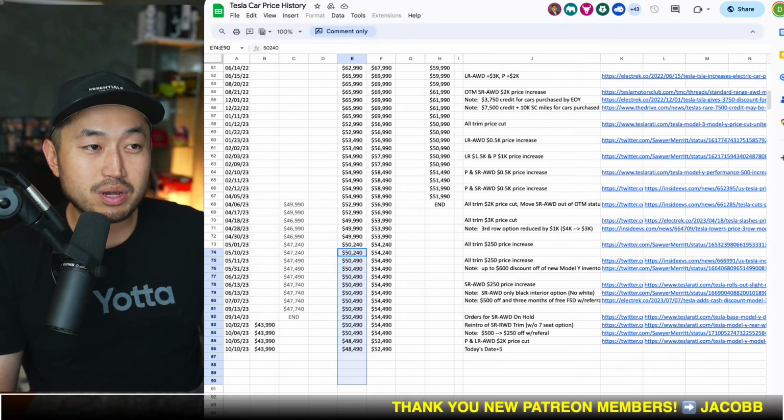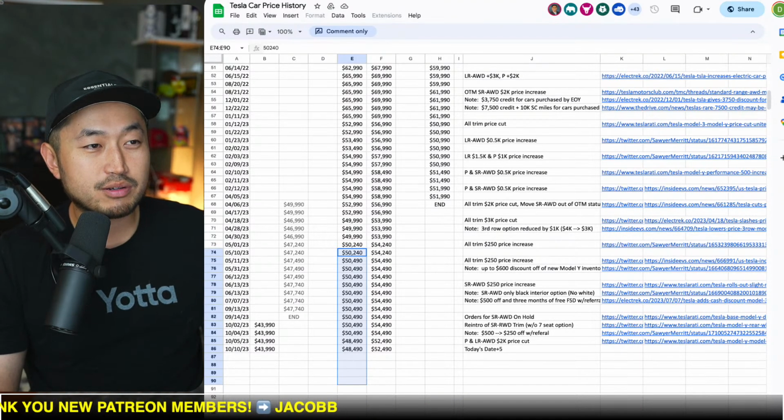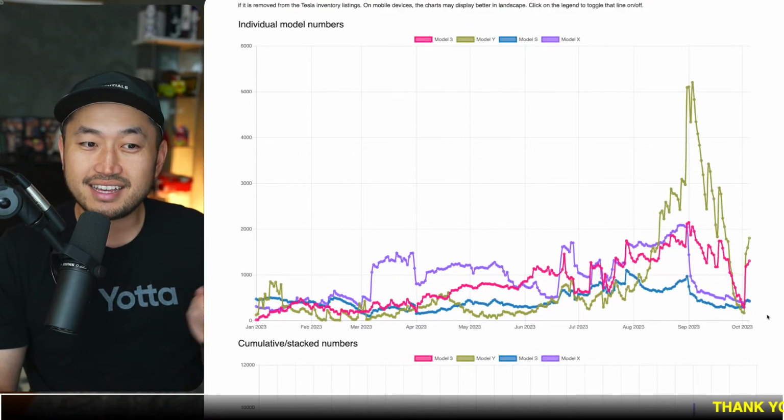But this is as we predicted, right? Because there's a couple of things that we've been looking at that we take as indicators for when we can try and predict that Tesla prices will come down. The first one, the simplest one, is Tesla inventory.